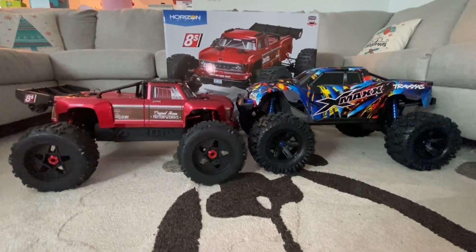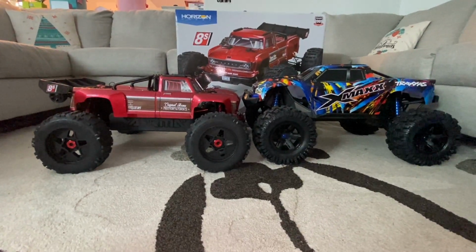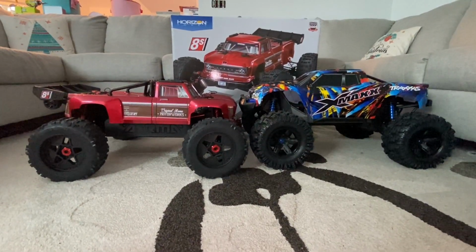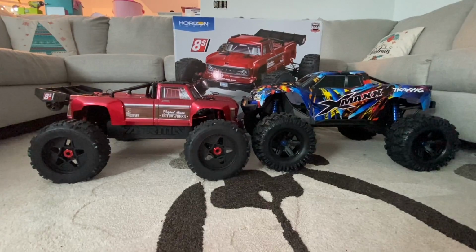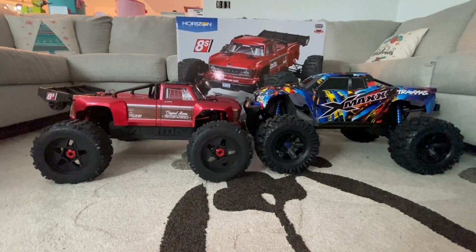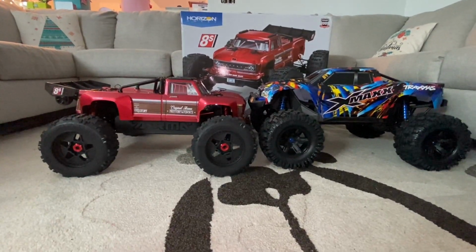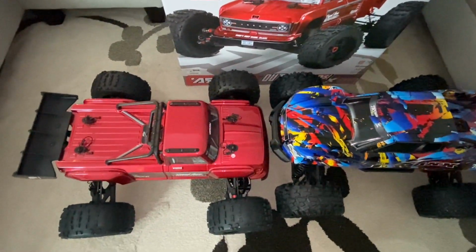Outcast 8S versus the X-Maxx 8S. That just lets you know where it stands against its in-class rival. I will do a video where I do a more in-depth comparison between the dimensions and performance of these vehicles, amongst other things. But for now, just wanted to give you a look at the Outcast 8S versus the X-Maxx. X-Maxx is taller. Outcast is wider.